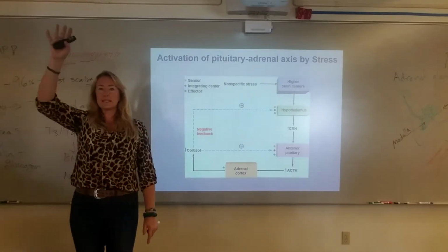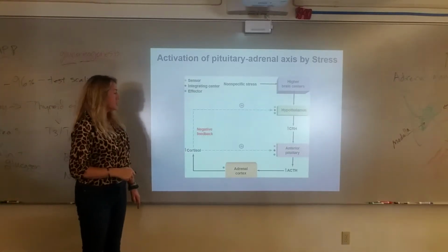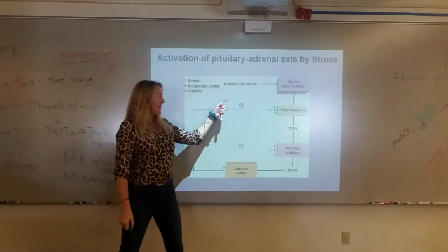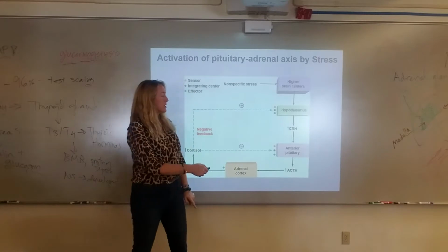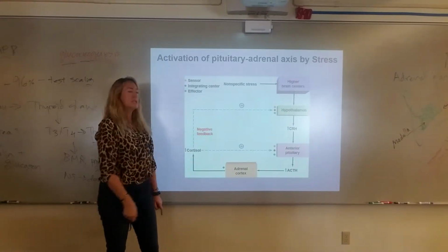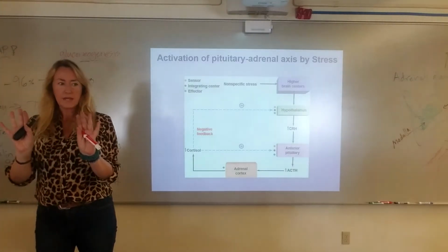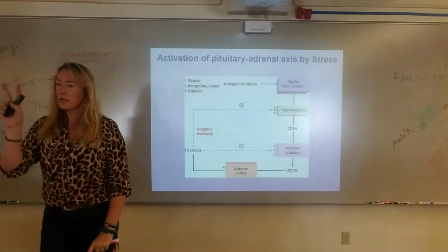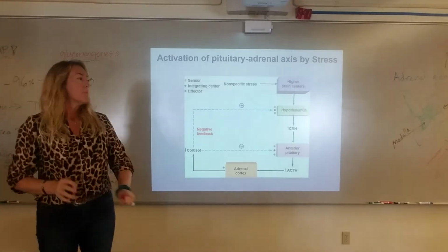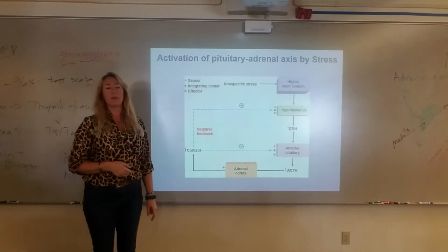Instead of just being blasted and having cortisol, cortisol, cortisol, it has negative feedback, inhibition on the pituitary and on the brain. This negative feedback and this minus sign is saying that it actually inhibits the pituitary from releasing ACTH and inhibits the hypothalamus from releasing CRH. So it'll temporarily slow it down, shut it down, okay? But then with more stress, it'll make more cortisol. And then more cortisol will negatively feedback and slow it down. But if it never ceases, this will keep going, right? It'll keep shutting it down and turning it back off.